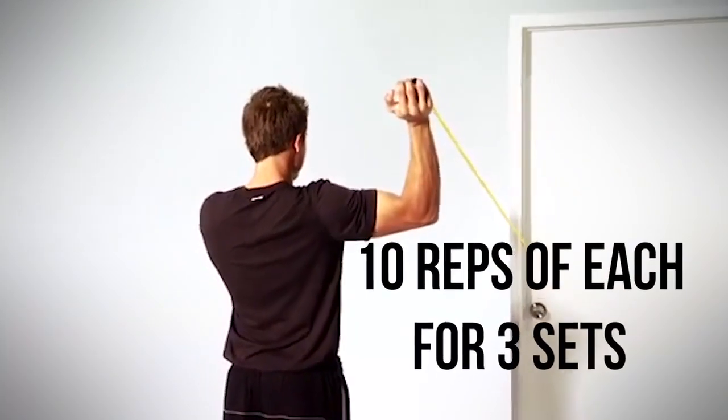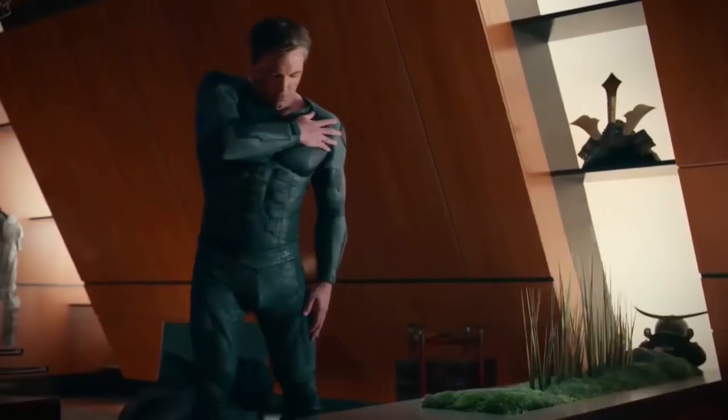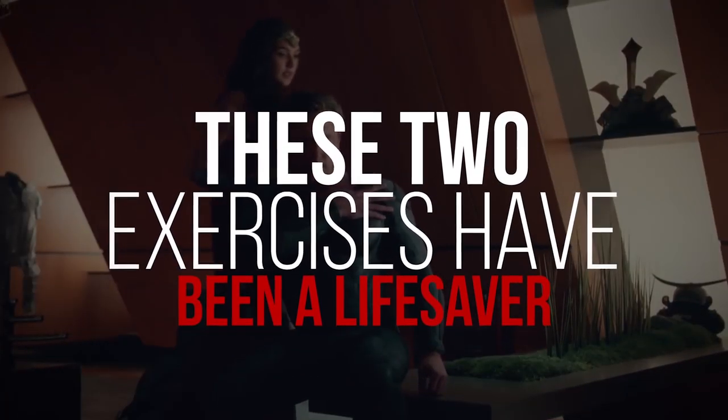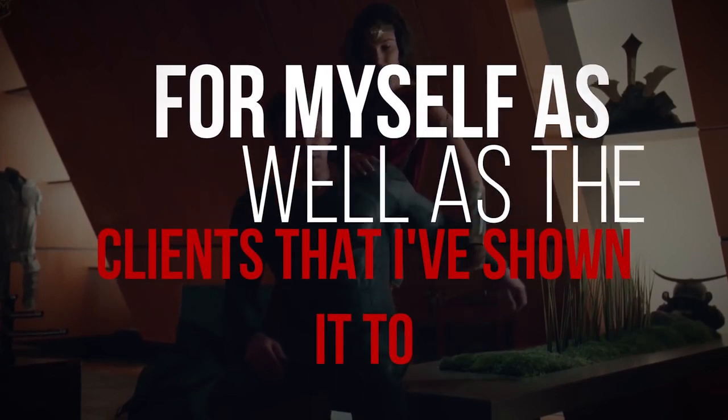You don't want to feel pain, but be aware that you may feel some discomfort during this exercise, especially if you've had a shoulder injury in the past. I can honestly say that these 2 exercises have been a lifesaver for myself as well as the clients that I've shown it to.